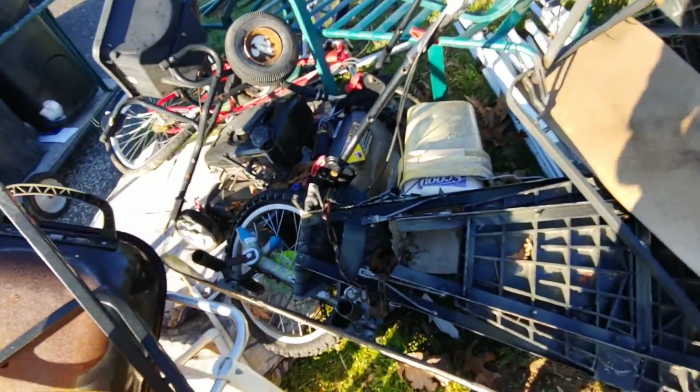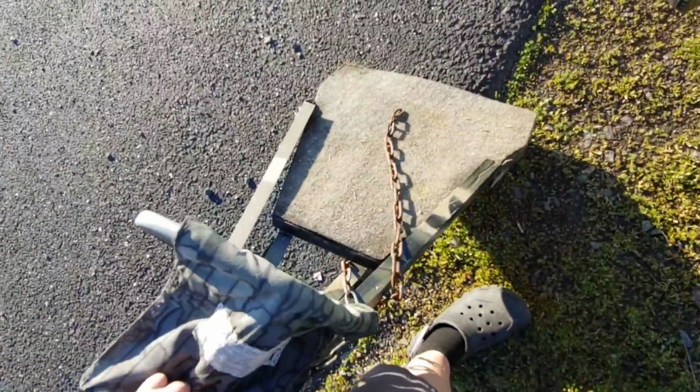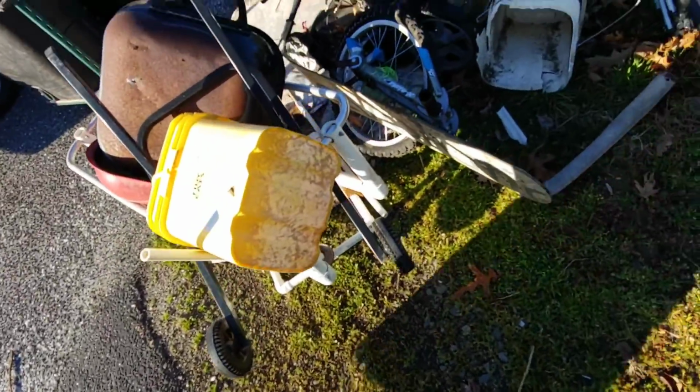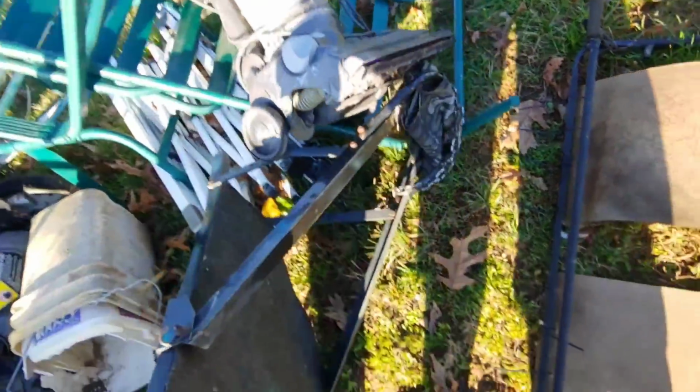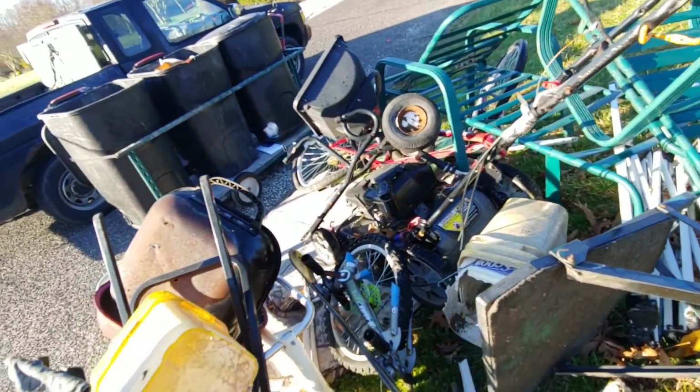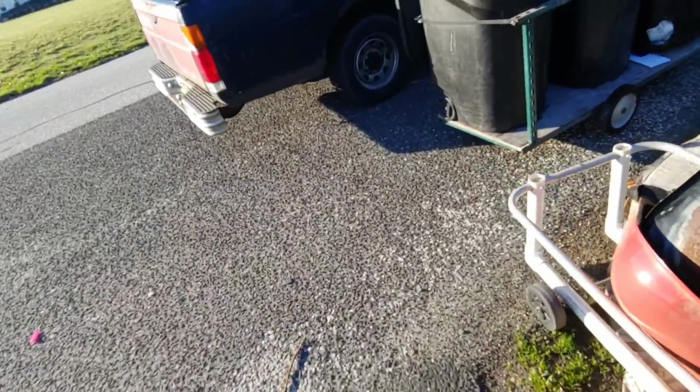Ooh, there's a tree stand. I wonder if that's good. It's not a climber. It's aluminum, though. All right. Oh, there's another one. Another tree stand. All right, I guess we got to load this stuff up. There's a lawnmower in there, too. No muffler on it.